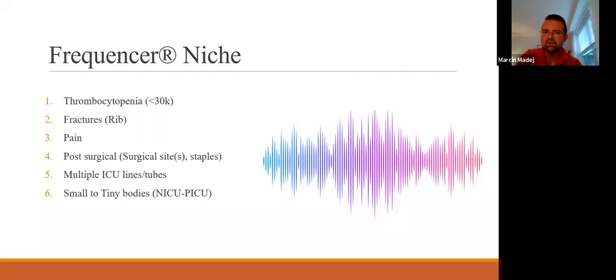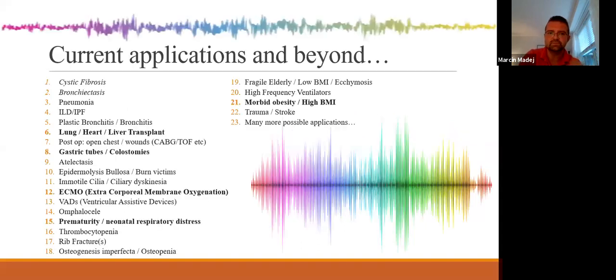The decibel reading from this machine is pretty low, and the sound that it generates is actually rather soothing. So it soothes a lot of our patients in the NICU. Rather than creating more negative factors for these patients who are so sensitive, when they're micropreemies, preemies of 27 weeks, etc., this device itself is very soothing. So that's the niche of where the frequencer really focuses in, where I cannot use other devices.